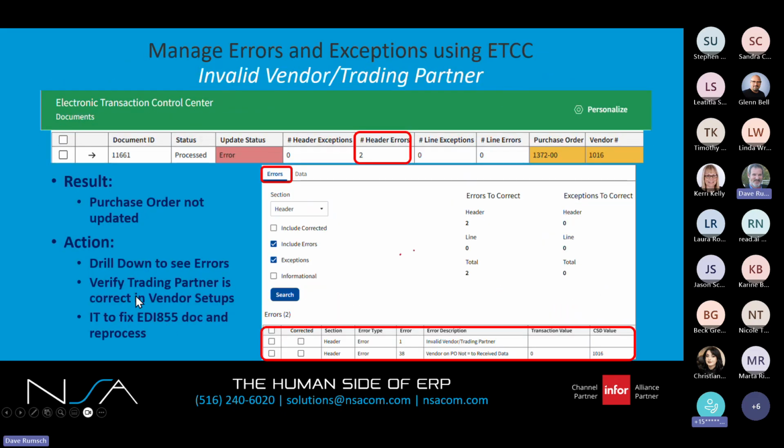So what action do we take? You're going to drill down to see the errors, and then you're going to verify that the trading partner is set up correctly in the vendor setups. Once that's done, you may ask IT to bring the EDI855 document in again and reprocess, or you'll use your hard copy of the document to update the transaction, the purchase order.